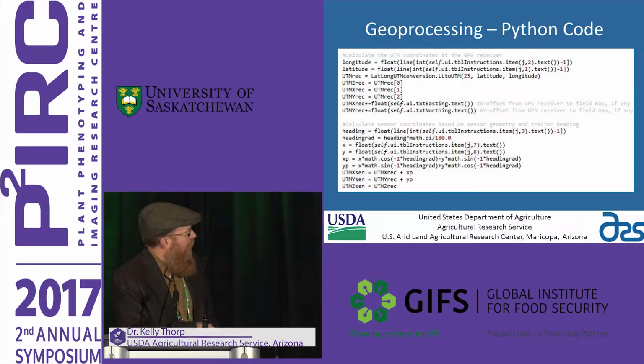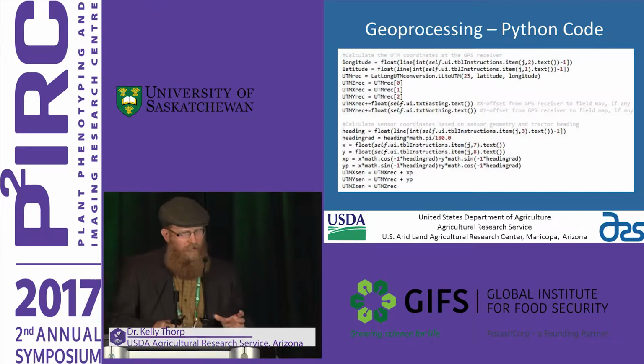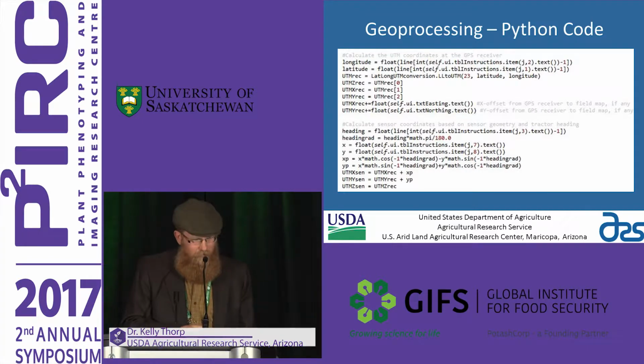The trig functions I mentioned are here. So it's using sine and cosine along with the heading angle of the vehicle and the offset distances x and y between the GPS receiver and each sensor to calculate the correction for each sensor.